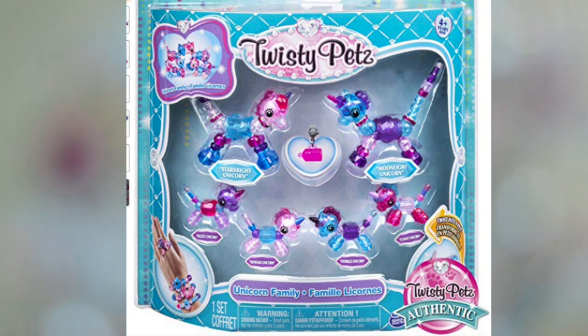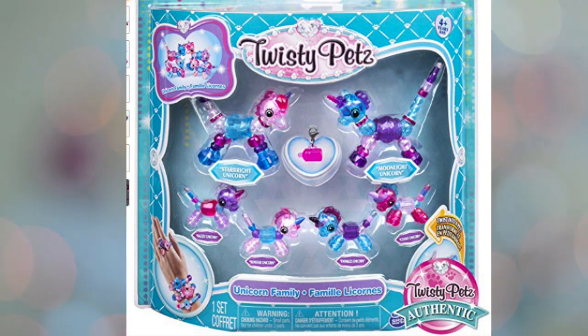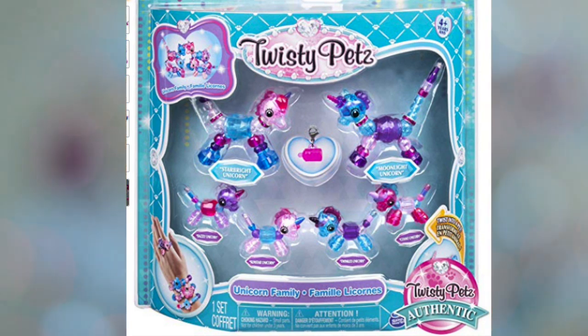Also, these Twisty pets are super fun. My oldest daughter had these when she was younger. They were discontinued. They came back a little bit more colorful than they used to be. But basically, it is beaded jewelry that you can twist into all different types of animals. So it's really, really fun. It may not be good for a younger child because it can be a little frustrating to get them to twist the right way to make the animal, but it is really fun for an older child.